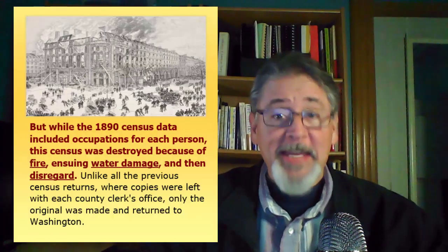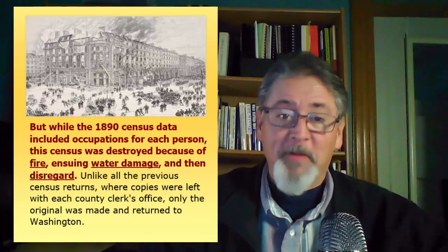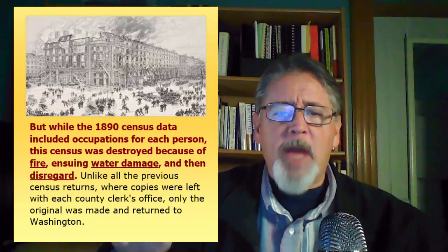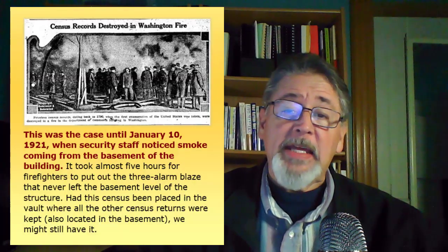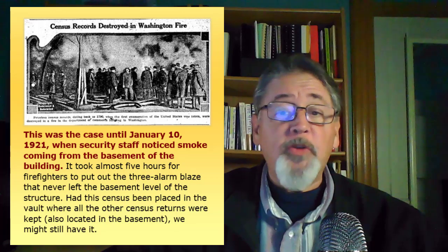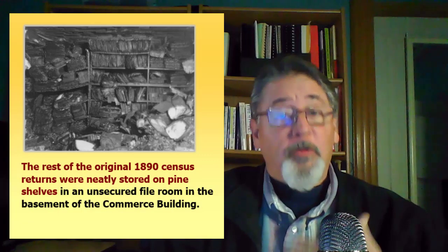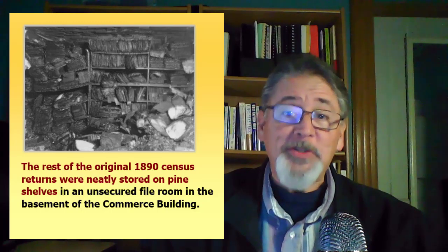So yes, the 1890 census data did have occupations, but this census was destroyed basically in three phases: fire, water damage, and disregard. Unlike all the other previous census returns, the copies were left with each county clerk's office, and only the original was made and returned to Washington. This was the case until January 10th, 1921, when they noticed smoke coming from the basement of the building. It took the firefighters hours to put it out, but had the census been placed in a vault, which was also in the basement, we might still have it. The rest of the original 1890 census returns were neatly stored on pine shelves in an unsecured file room in the basement of the Commerce building.